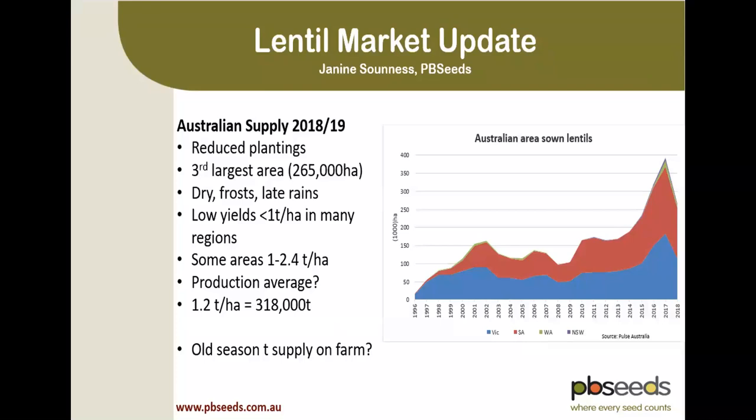We've certainly dropped back a bit this year to 265,000 hectares, but it's still the third largest area for Australia. So we've still got a significant area of lentils, an important crop in our region. But certainly the production going to market will be down this year with generally low yields. I've put an estimate of 1.2 tonne per hectare overall, looking at a bit over 300,000 tonne. There are various guesses around, but that's my rough idea.